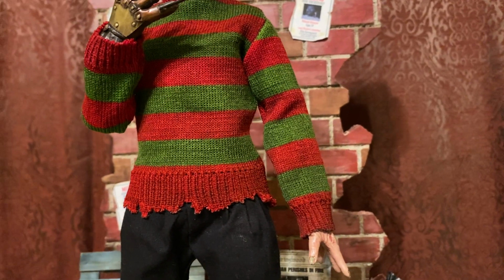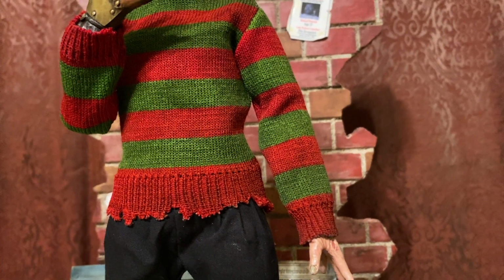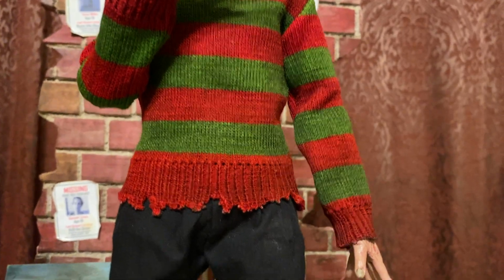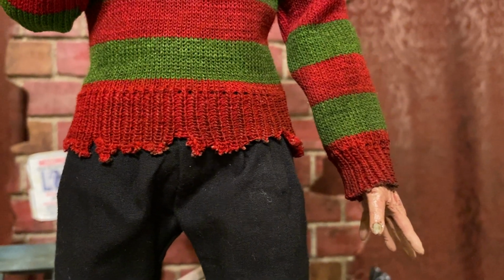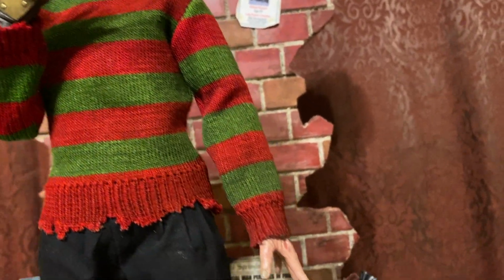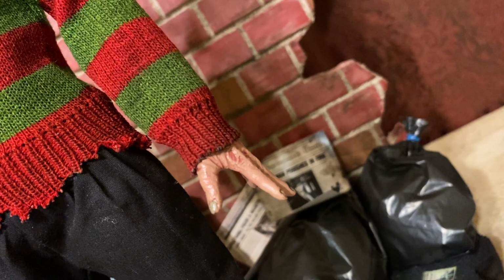And I think this sweater is insane. I can't get over the details. I mean, the color is accurate. The stitching is amazing. You got the tattering down here around the waist. Slight weathering on it, just enough. Absolutely love it. Part 3 is one of my favorite Nightmare films, easily.